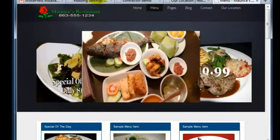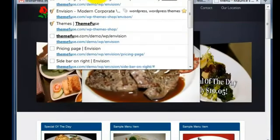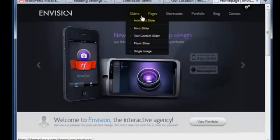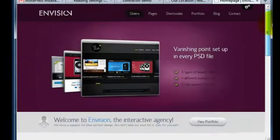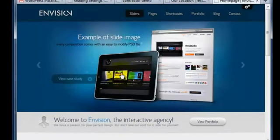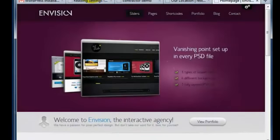This theme right here, the Envision theme, is from a company called ThemeFuse. And there's the theme we were just looking at. It's called the Envision theme. Very nice theme. I think it's around $50. I'm not sure. Let's see here. Anyway, these themes all have great documentation. This theme takes a little more work than my other two demos that I showed you, but still, it's definitely doable for you guys. You just have to kind of take your time and learn as you go, and you can make some great looking websites with all these different themes.